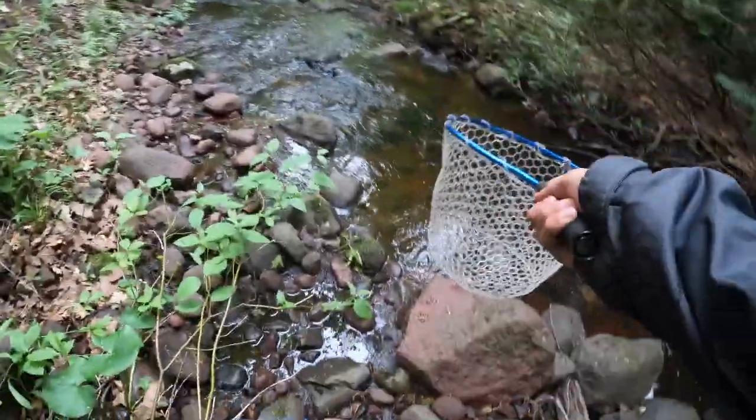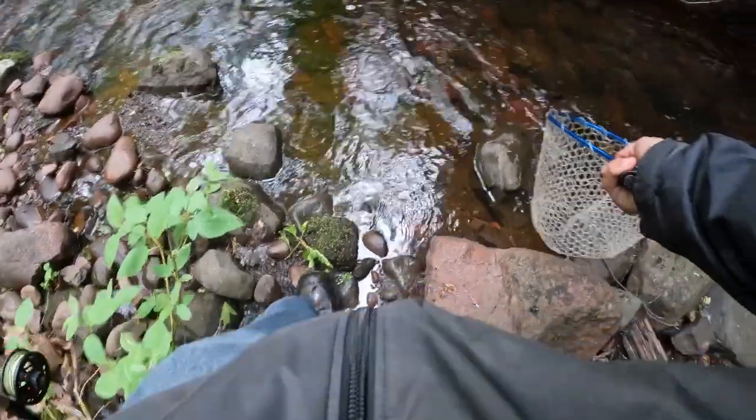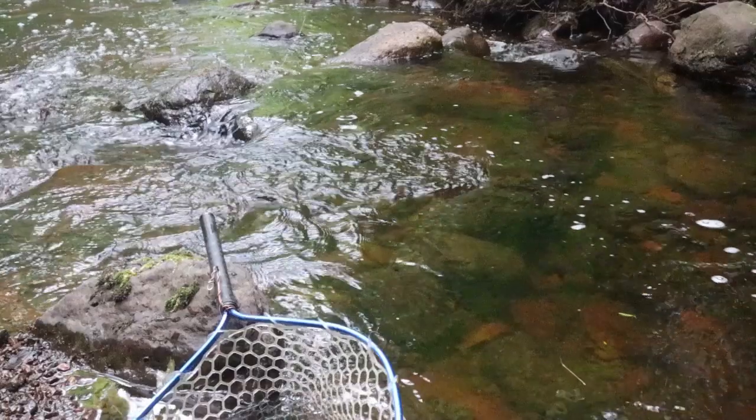Oh gosh, I'm in the tree. Come on, where are you? Oh, wow. That is a beauty. I'll leave him right here for a few seconds.